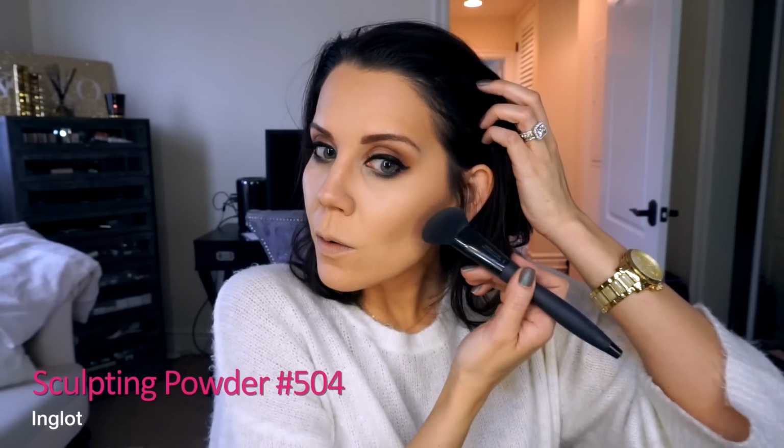I'm using an angled brush, grabbing a little bit of the product, and I am getting right in that hollow, right on top of where we had that cream. And this is also going to set that cream to last all day long as well. Do you see how that just really made this area pop? And then you can kind of blend up a little bit. And I'm using a really light touch here.